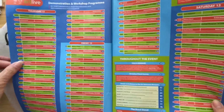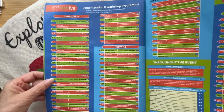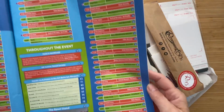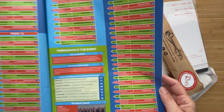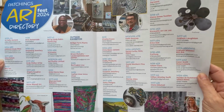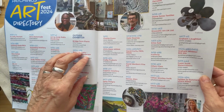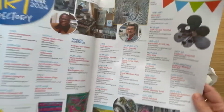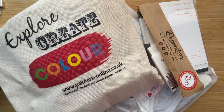And I mean, this is too much to show you in detail, obviously, but this is the number of different things that they had on over the course of the 3 days. And then there's a list of all of the exhibitors and what they were doing. So shall I show you what I got?